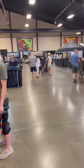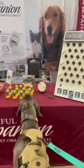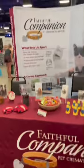Here is a Belgian Malinois. And calm toys. So it was buy one, get one free. So best believe we did some damage. He was also selling dog food here as well. This next stand, it was a pet cremation center. I thought that was pretty neat.